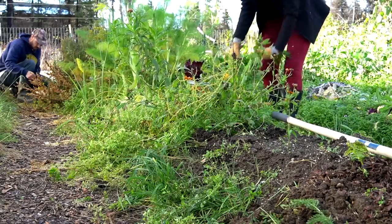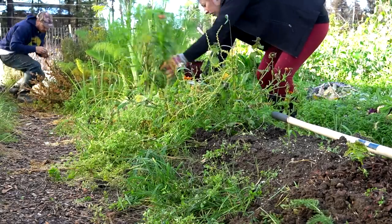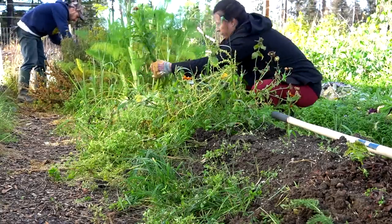Because of the rain and the temperatures, it's still growing. It's really cold out here. Cold? Yeah, my hands are cold. Yeah, but it's cold, but it's not frozen.